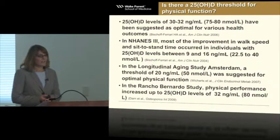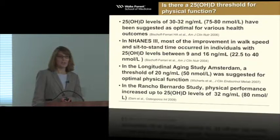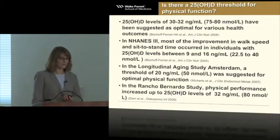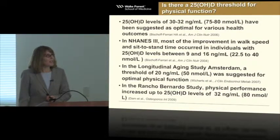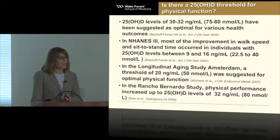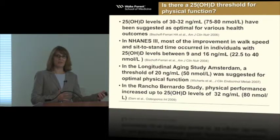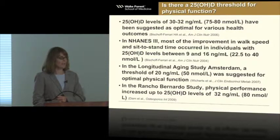In NHANES 3, most of the improvement in walk speed and sit-to-stand time occurred in individuals with 25-hydroxy-D levels between 9 and 16 nanograms per milliliter. So that would be below the 20 cut point that IOM has and not quite as high as this 30 to 32. In the Longitudinal Aging Study Amsterdam, they found a threshold of 20 nanograms again for optimal physical function. However, in the Rancho Bernardo study, physical performance continued to increase up to levels of 32 nanograms. So there is somewhere between this 20 and 30, and where exactly might be the optimal threshold for vitamin D levels.